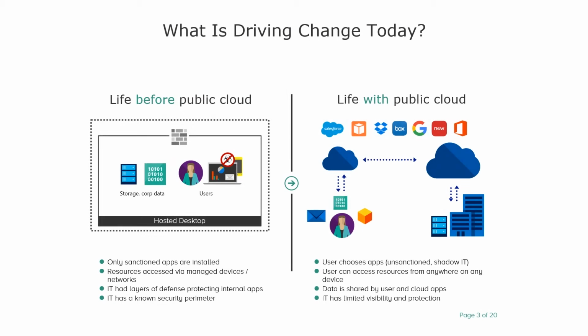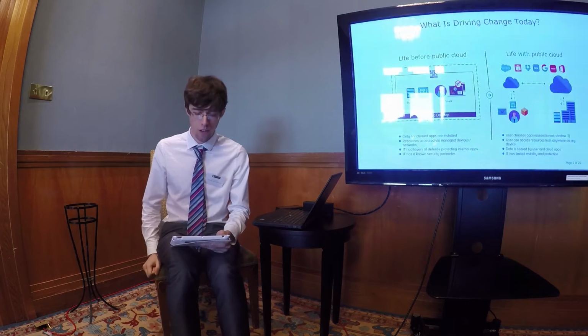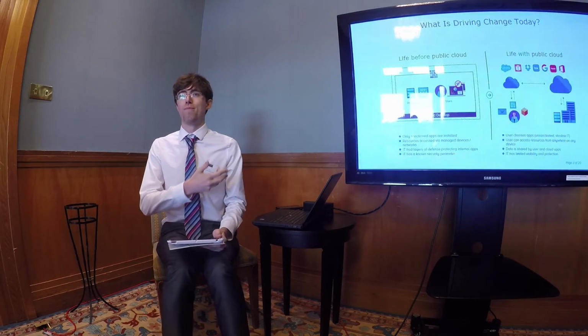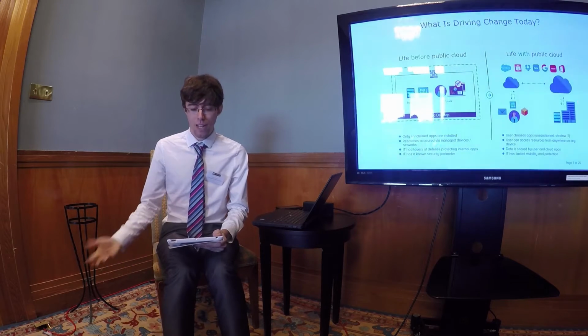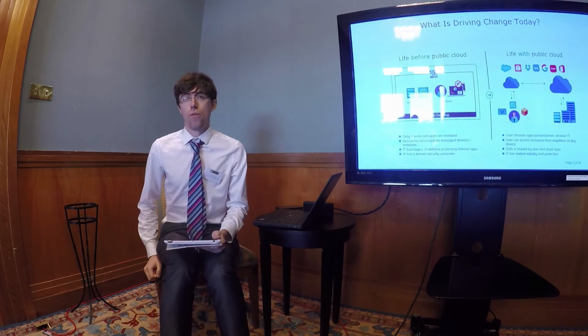So, I want to talk about what's driving change today, and the key driver behind this sudden switch into a hybrid approach with the public cloud. Third-party SaaS providers are creating a new challenge for information compliance. The issue is that employees want the tools to get stuff done, and in many cases they'll go out of their way to find them before IT can catch up. So many will have little consideration as to the implications.